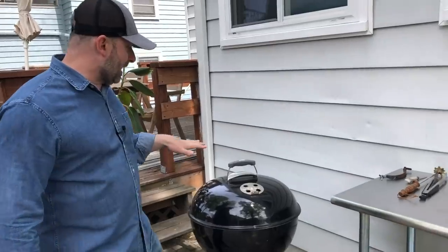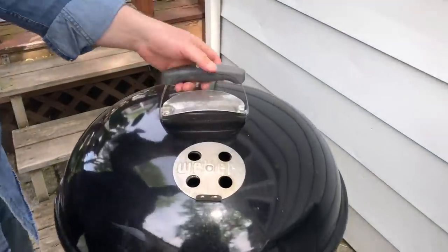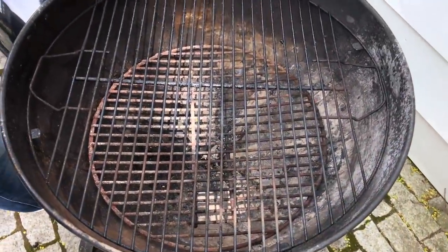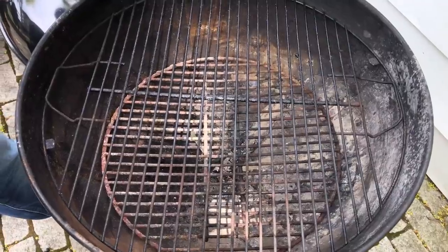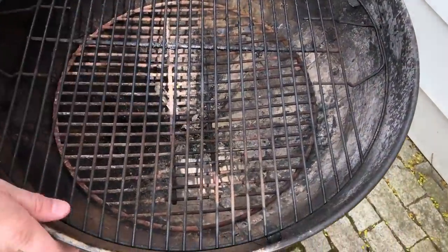So let's talk grills. I happen to have a 22-inch Weber kettle grill here. Come on in. Take a look at this. So this is a very basic grill, very easy to use, manage, maintain. It's also very affordable. You have a top and bottom grate, and you have a couple of vents here in the bottom. Can you see those vents?